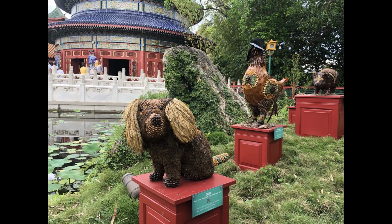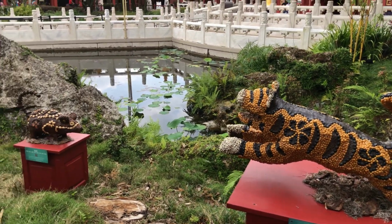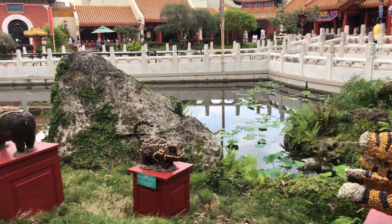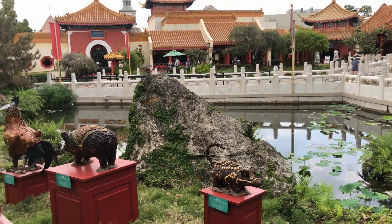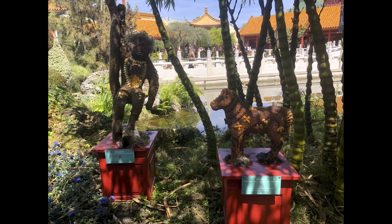Now, what's interesting about these creatures is they are all made from dried vegetables, beans, seeds, and other natural products. No water or upkeep required. Talk about a low-maintenance topiary. And they are just so creative.